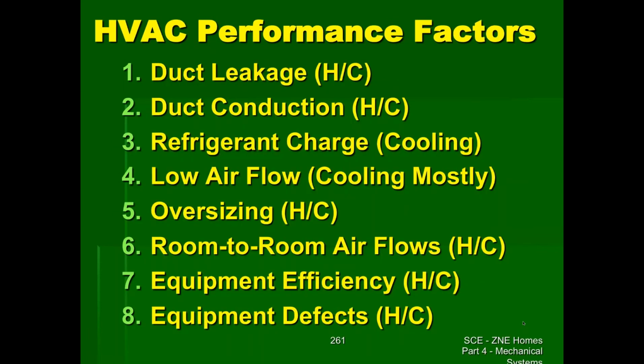So some performance characteristics and problems that I see happening on a day-to-day basis, obviously duct leakage, that affects both heating and cooling. Duct conduction, not having an adequate amount of insulation on ductwork, affects both heating and cooling. The refrigerant charge is almost always wrong, at least 6 out of 10 times. That affects mostly cooling. Low airflow, mostly cooling. In other words, having restrictions like you just saw on the last slide reduces airflow.